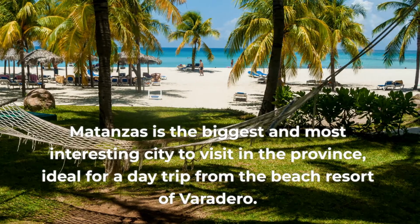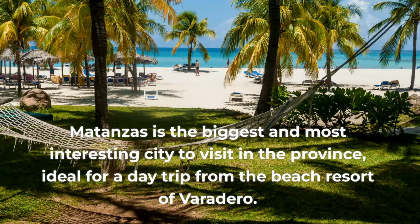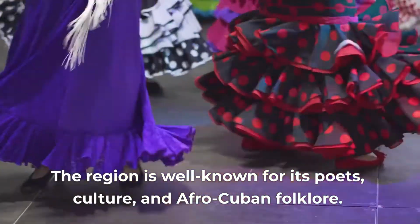Matanzas is the biggest and most interesting city to visit in the province, ideal for a day trip from the beach resort of Varadero. The region is well known for its poets, culture, and Afro-Cuban folklore.